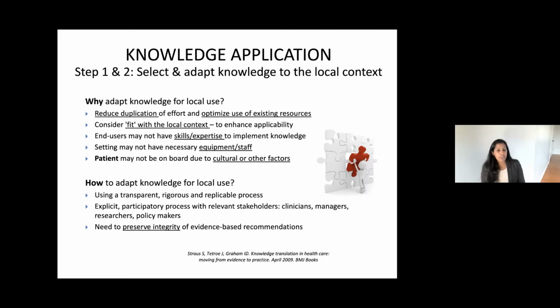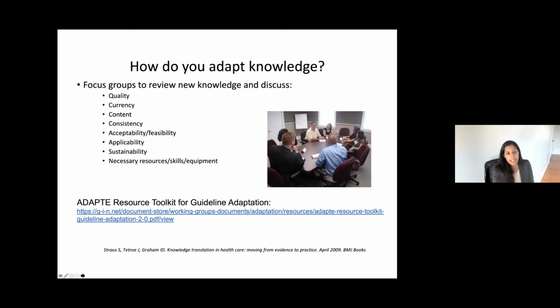There's only so much modification that you can actually do with certain research protocols or certain practice or care protocols, because you do want to preserve the integrity of that research work or of those guidelines. So you can adapt it to your local context, but there's only so much that can be adapted. Again, it's really done through a rigorous process, and it could be done through focus groups.